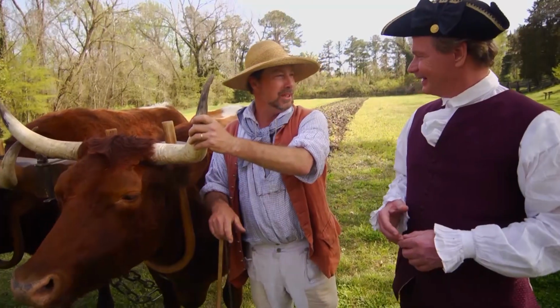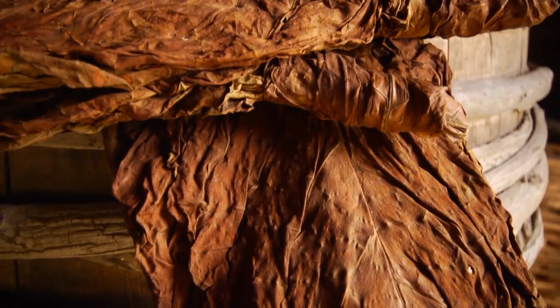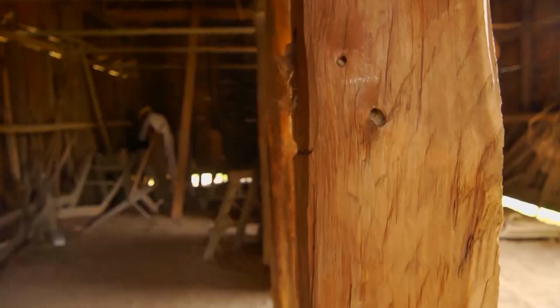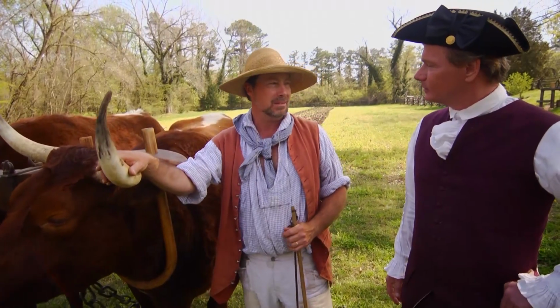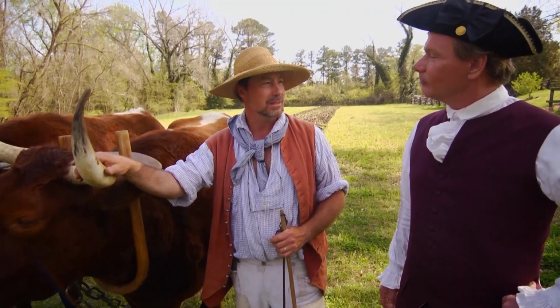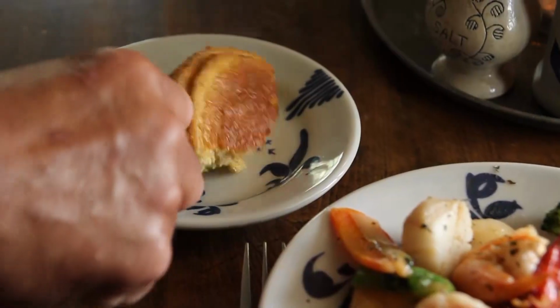We grow tobacco for that. That's what gives us cash income. That's the cash crop. Yes, and a little bit of wheat too. A lot of people think that we ate wheat bread. No, that's for money. Sold the wheat. Yeah, we eat cornbread. I see.